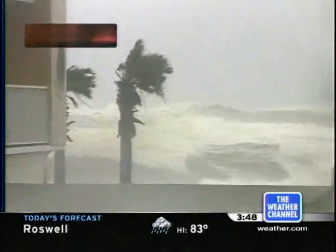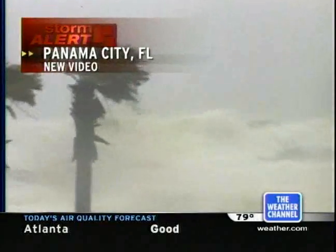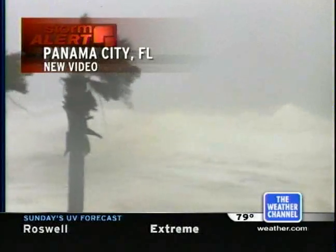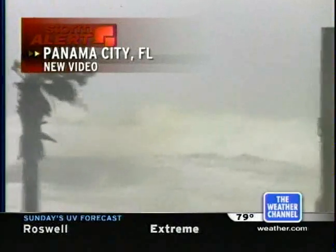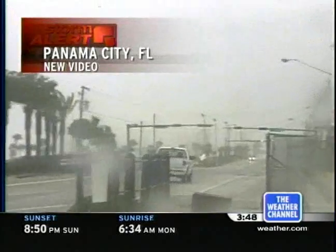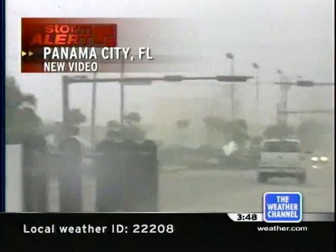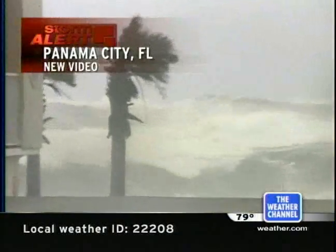I want to take you now back to Panama City Beach, where we have some new video just in as we look at the force of this hurricane as it made it onshore earlier. This is new video. Those waves look like they're 10 to 15 feet tall. The surge and the water rise enormous in that region. We have live reports all along the Gulf Coast as your commercial-free coverage of the landfall of Hurricane Dennis continues here at the Weather Channel.